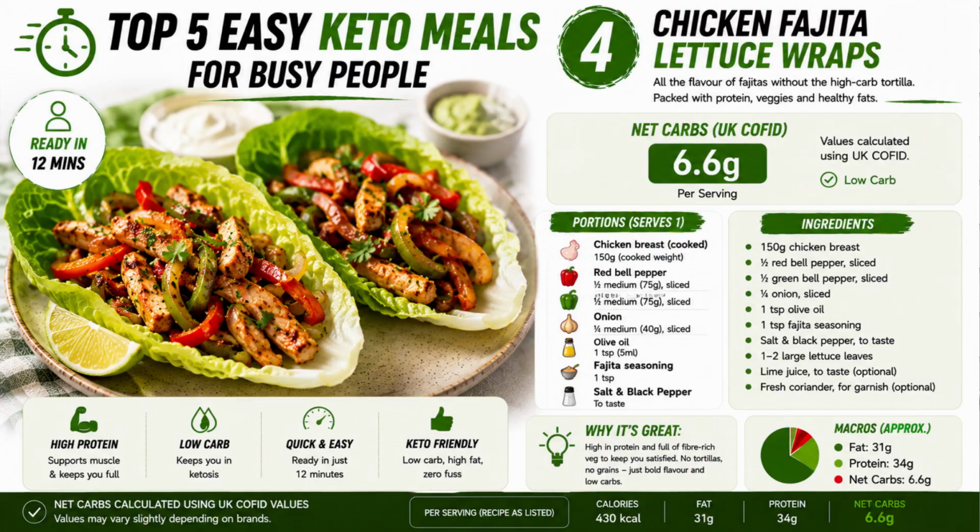Now, here we go. You've got chicken fajita lettuce wraps. Here we go, number 4. All the flavor of fajitas without the high carb tortillas, packed with protein, veggies and healthy fats. Now net carbs come in at 6.6 grams. You've got chicken breast cooked, 150 grams cooked weight. Red bell pepper, half medium, 75 grams sliced up. You've got a green bell pepper there as well, sliced up. You've got onion, that's a quarter medium, 40 grams. Olive oil, fajita seasoning, 1 tablespoon, 1 tablespoon of olive oil, and salt and black pepper to taste.